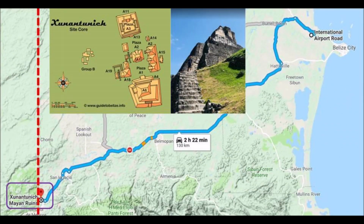Xunantunich Pyramid is a Mayan ruin about 2.5 hours drive from the international airport. Xunantunich in Cayo district is just 1 kilometer from the Guatemalan border. While Belize became a sovereign country in 1981, Guatemala never agreed to this partition by the British.